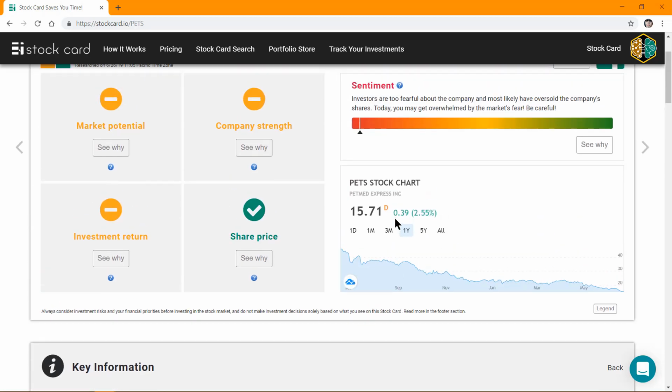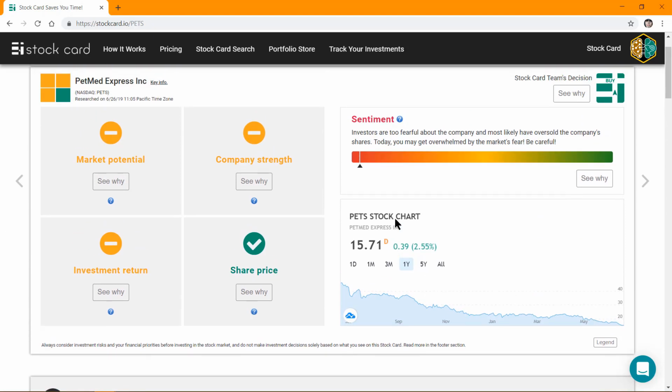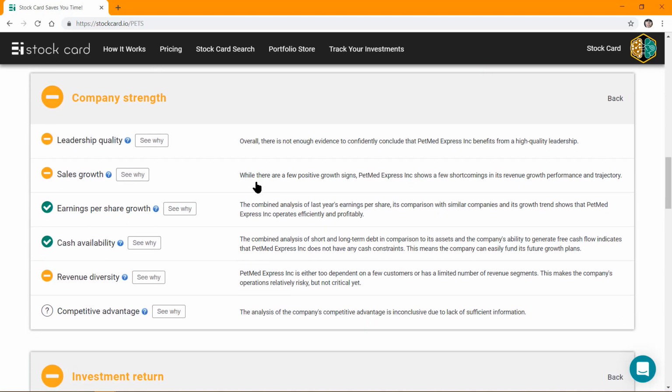What you would want to do to see whether the company still has a strong operations or not. So as you know, as before, we can easily get that from StockCard. Looks like the company's strength is not as great as it should be, but it's also not in the red neighborhood. So let's see what's happening with the company's strength.